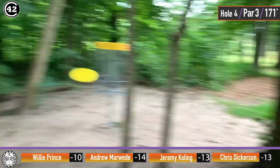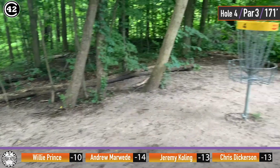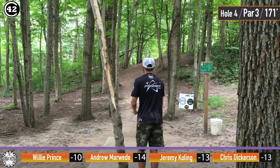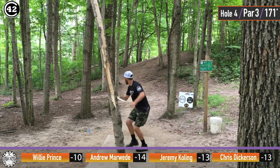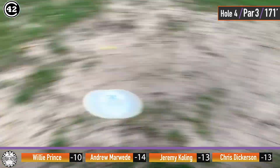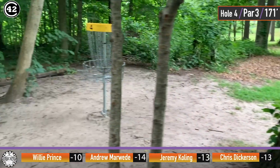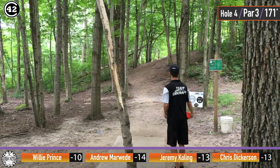Going with your Aviar X3. Yeah. Ooh. And a little redirect off the tree. Yeah, I actually thought that tree wasn't helpful, but seeing how it's next to the pin and it stopped my disc, it actually was pretty helpful. This is a little fun hole in the course that you always want to give an ace run in practice. Yeah. It's right there in front of you, uphill. Just want to float it into the basket. But it does drop off behind the basket.